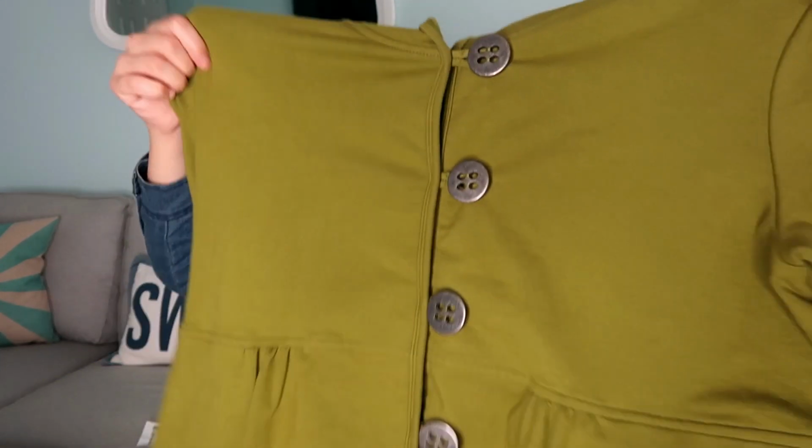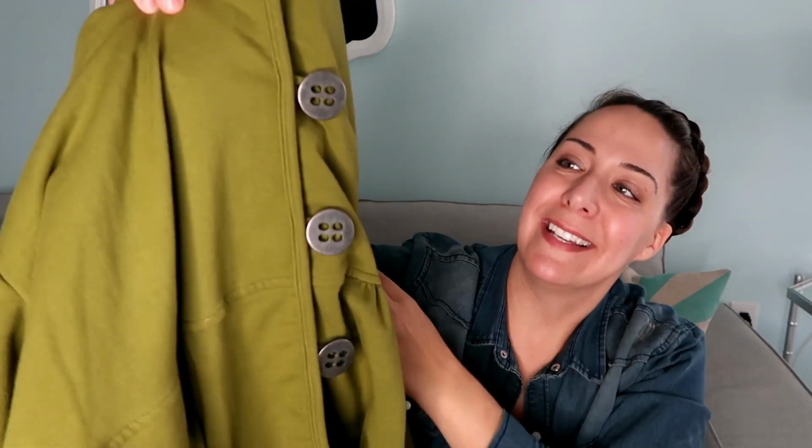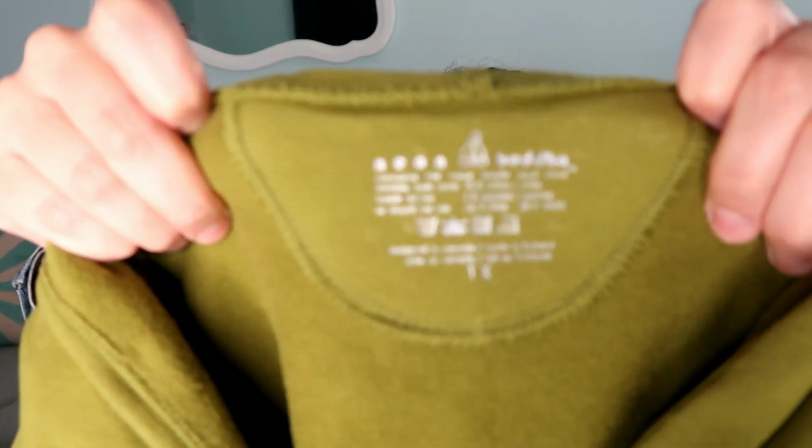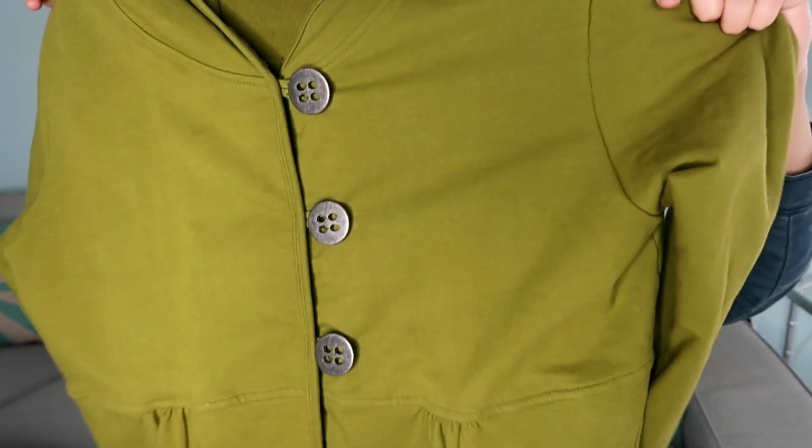Next is a heavy piece. And this has really good buttons. Can you guess what it is just from the buttons? They wanted $5.99. And it's Neon Buddha. And this was in really good shape. It has a hood. It's more of like a A-line kind of fitting thing. It's a 1X. The buttons are real metal.